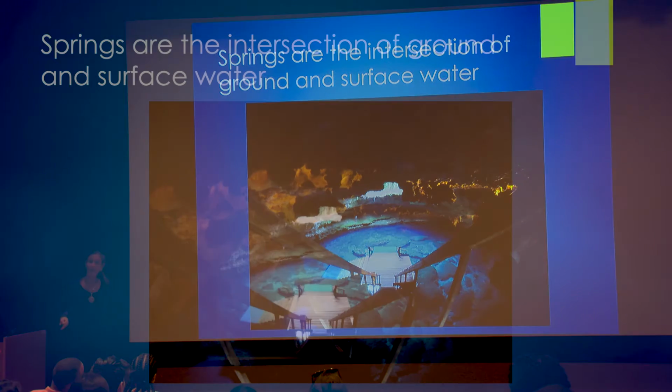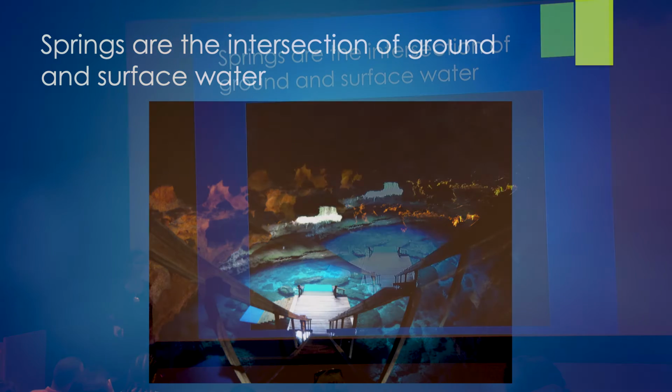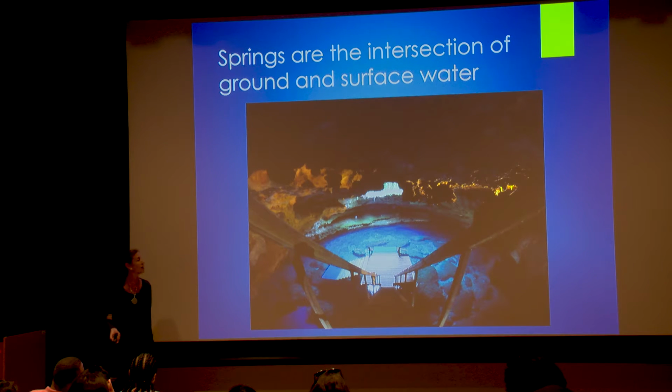So like I said, you might care about it because they're cool. You might also care about springs because sometimes people think of them as sort of a canary in the coal mine for our drinking water, because that is exactly what we're drinking.